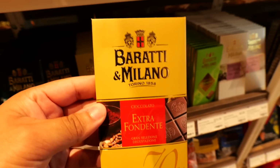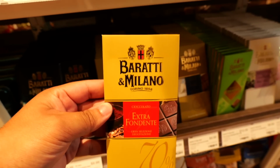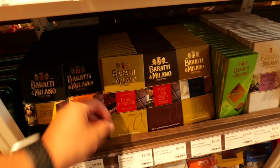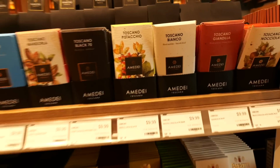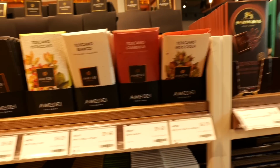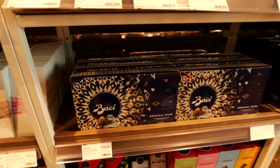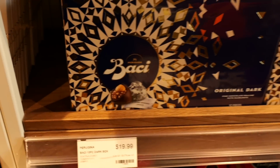Torino is actually where this place got its start, Italy, in 2007, and then it moved to the States. So we can see some real Italian chocolate, extra dark chocolate for $9.99. See different brands and different offerings here, all $9.99 it seems, some for $10.99. Then we got dark chocolate boxes over here for $19.99.